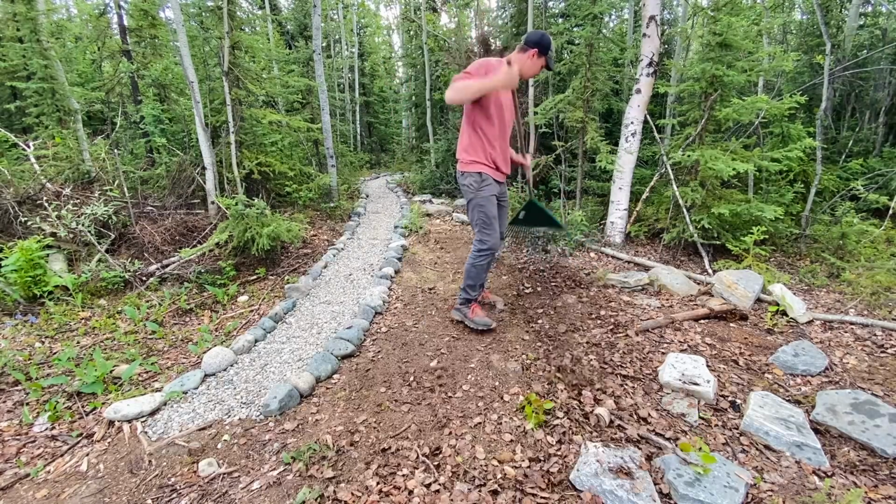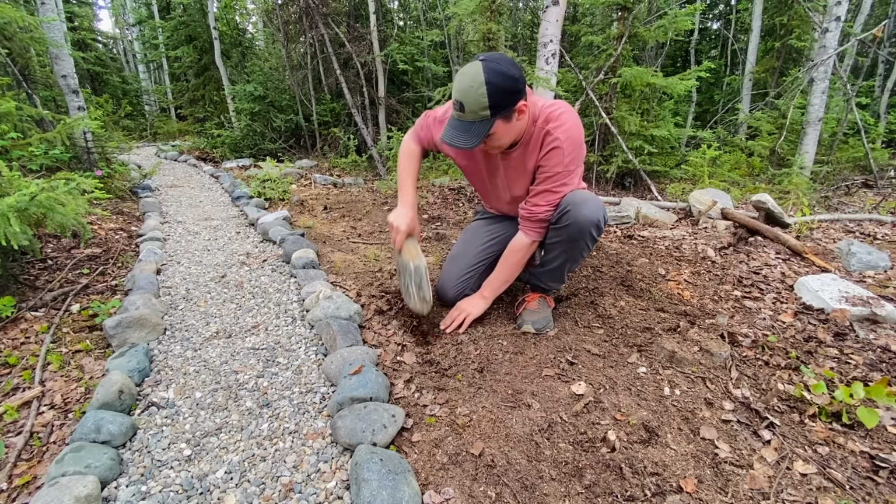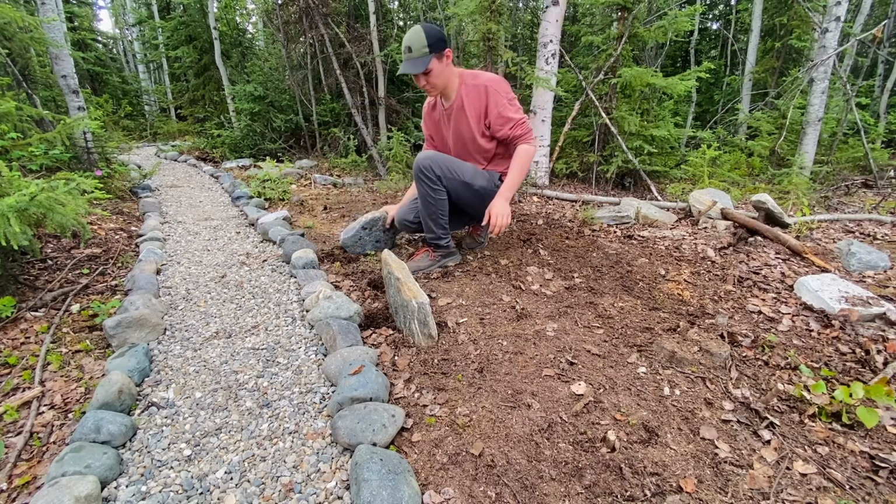I have a ton of big rocks left over from the stone path that never was, and though I do plan to reuse most of that for an upgrade to the fire pit, I can spare enough to make a nice little flower bed and give this area a nice pop of color.